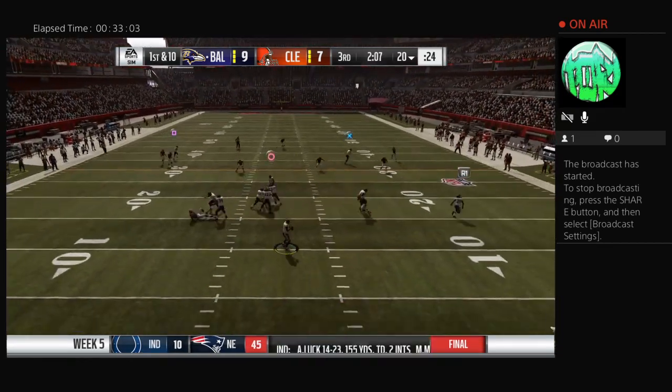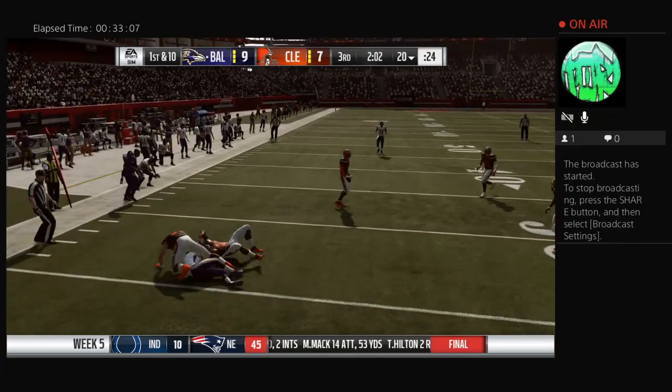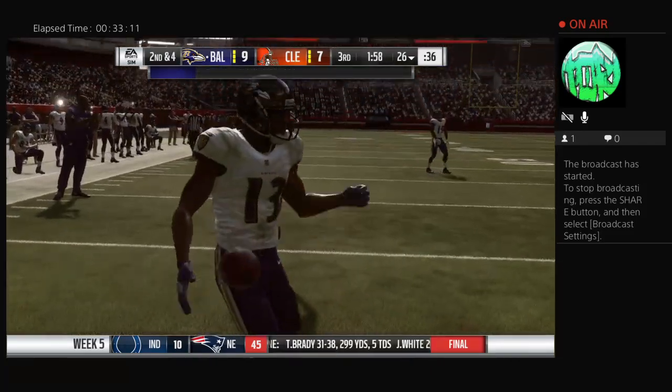Throwing now, Griffin on first down. Man open left side is Brown. And he's able to get up here to the 26. A gain of 6 there on first.